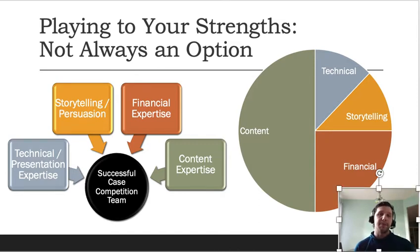So to take a small step back, and this is 100% from my perspective, I believe a successful case competition team has four components. You need technical presentation expertise. You need somebody that can tell a story and builds a story into your presentation. You need somebody that can go through the finances or explain the finances to the judges. And finally, you need content expertise. As this was a sustainability case competition, you need sustainability case expert or sustainability background expertise.